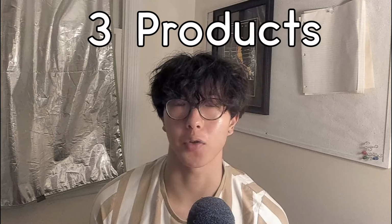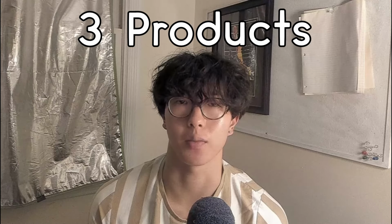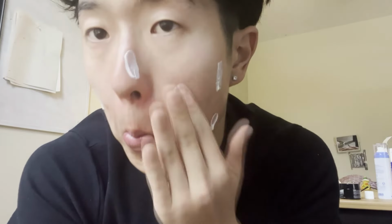Because this is such a common skin issue that people deal with, I'm going to be telling you 3 products that you can use to completely get rid of this hyperpigmentation as quickly as possible. And before we get into this, if you don't trust me, I actually had a dark spot recently that came after my acne healed, and I was able to completely get rid of this using these 3 products in under 5 days. The first thing you need to be using is a sunscreen.